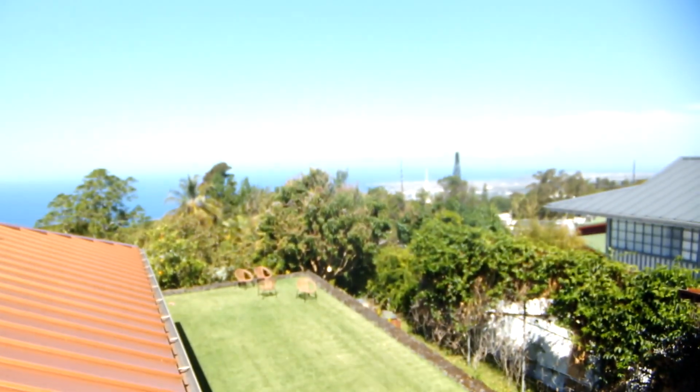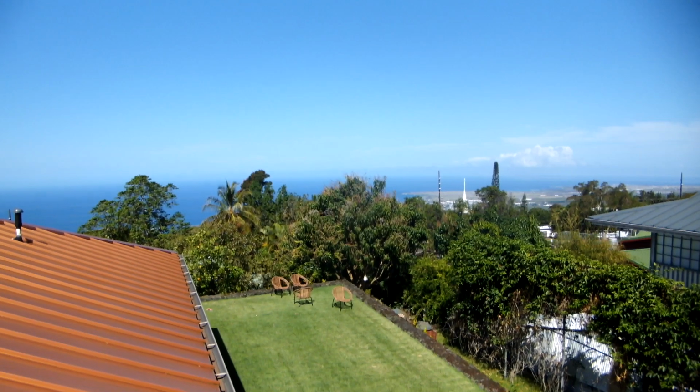Another full day in the Big Island. This is the day that I planned, and it technically didn't go according to plan, but we were able to, I guess, make adjustments around where we were and what was around us. So everything went well, and we still had a lot of fun.